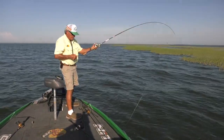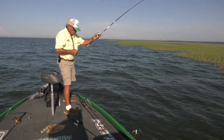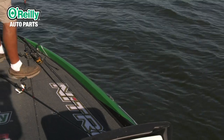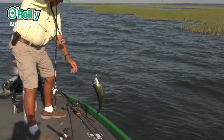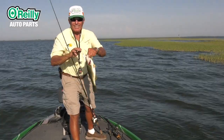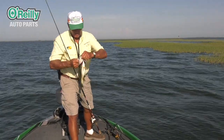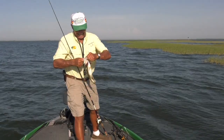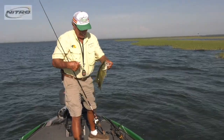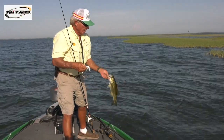Come down with the trolling motor. Oh, yeah. He's not real big, but you know, he fought good. At 70-something degrees, these bass really fight good. If I had lost him, it's funny, this is a kind of a light rod, I would have thought it was 5 pounds. But he's a shad fish, nevertheless.